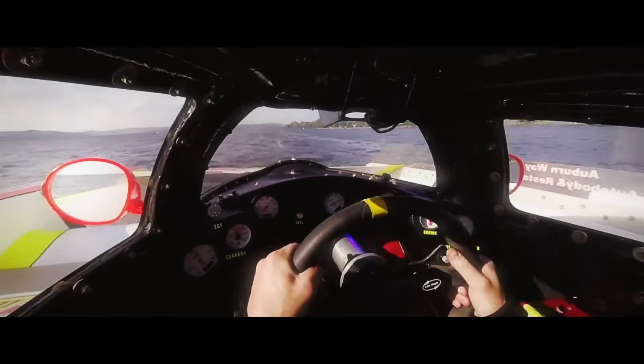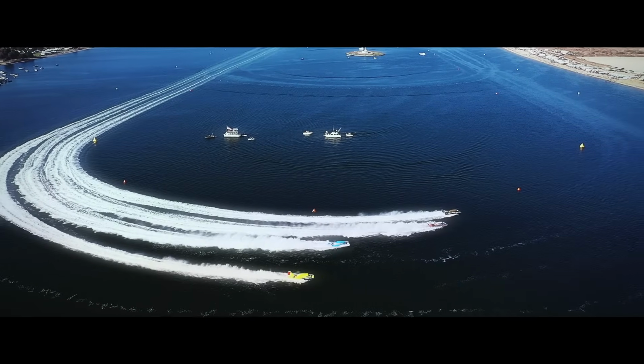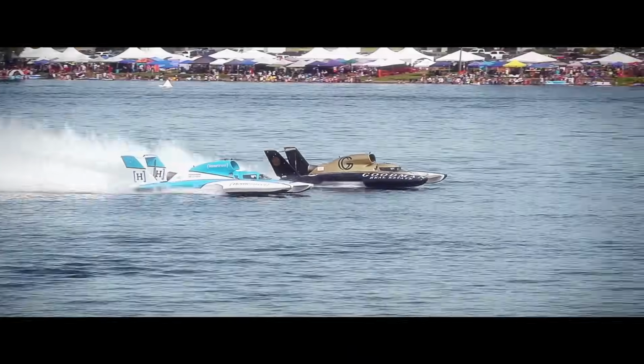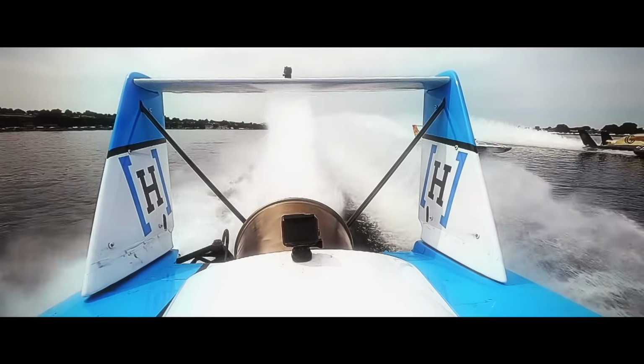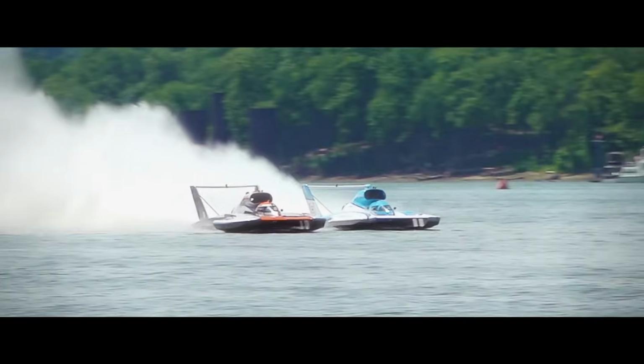H1 Unlimited Hydro Racing is one of the most exciting spectacles you'll ever see. Powered by turbine engines and World War II era Allison V12s, these hydros reach speeds of nearly 200 miles per hour, leaving 60-foot-tall rooster tails in their wake.